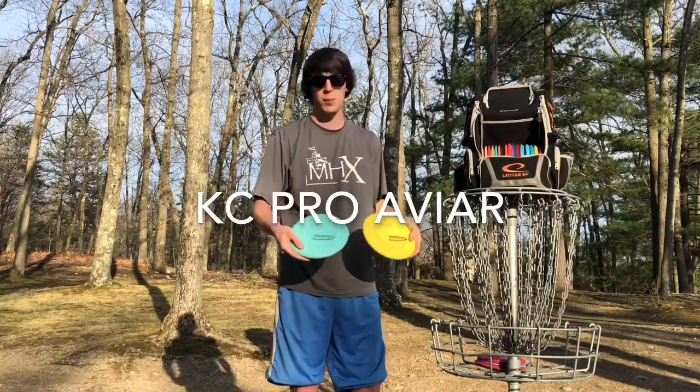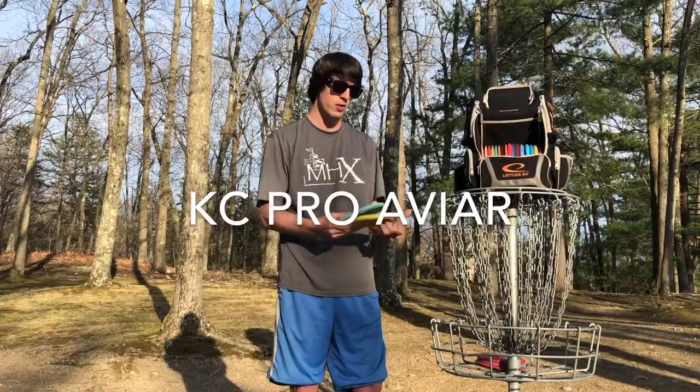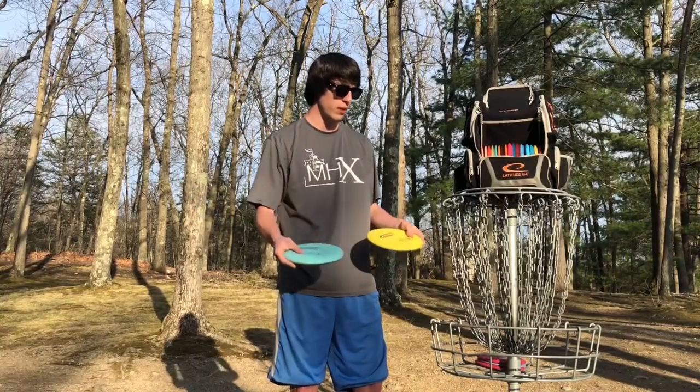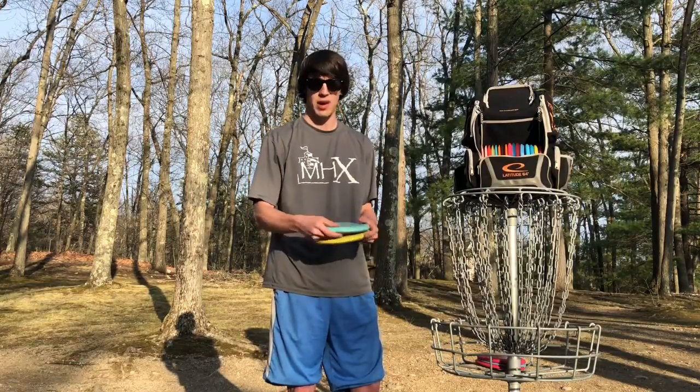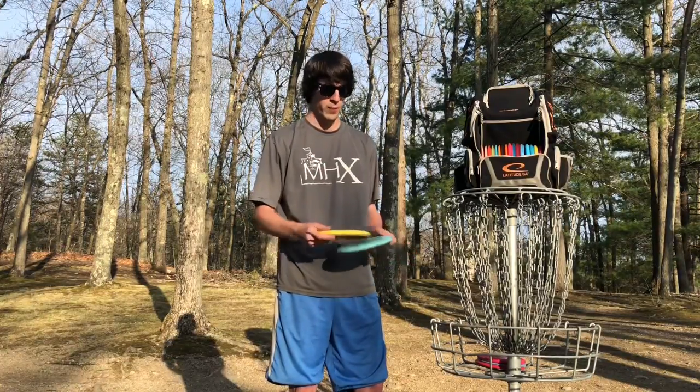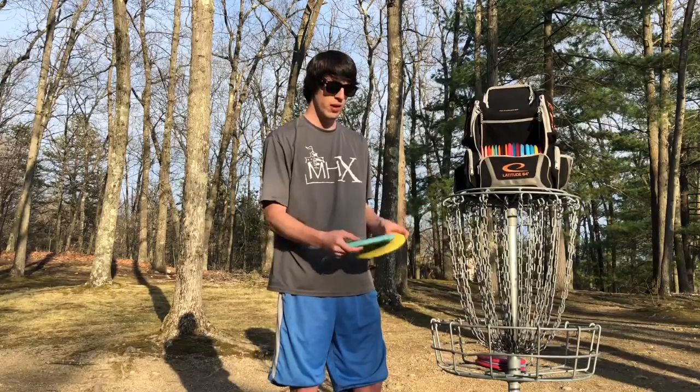Nothing's changed with my putters. I'm still throwing both KC Pro Aviars. I usually use this blue one to putt with. I only keep this yellow one just for warm-ups, or maybe I guess if anything goes wrong and I happen to lose this one in the middle of a round. But yep, putting with KC Pro putters, Aviars.